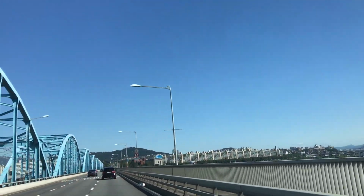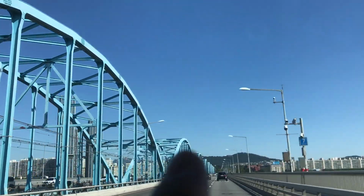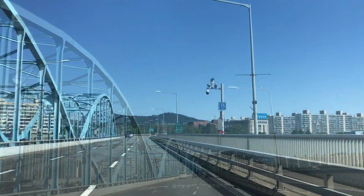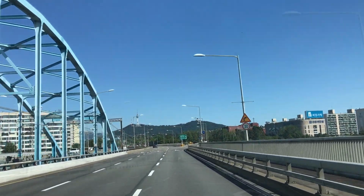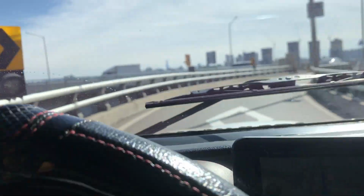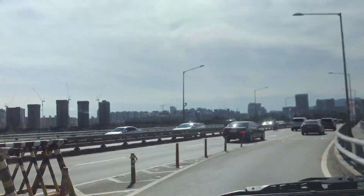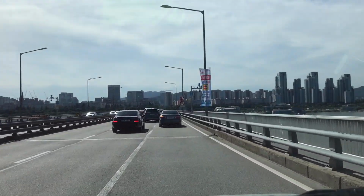Alright, so look at how pretty that morning is. There's one of my favorite things right up there. I call it the Seoul Tower. Okay, so I guess that's where I need to go. It said stay to the left, so I stayed to the left, and I'm back up on the bridge. And I'm supposed to be down there, I think. I don't know.